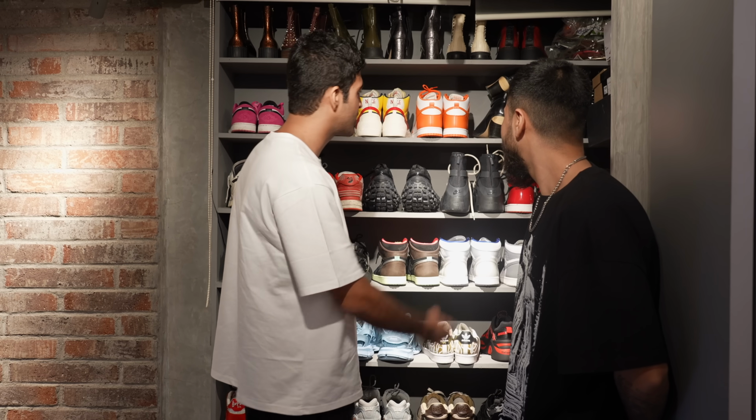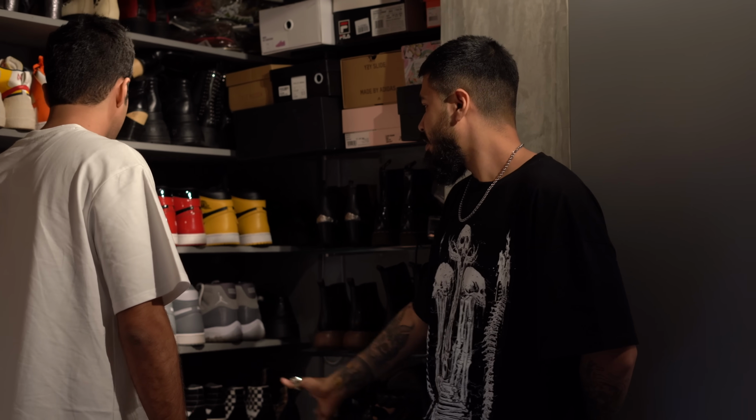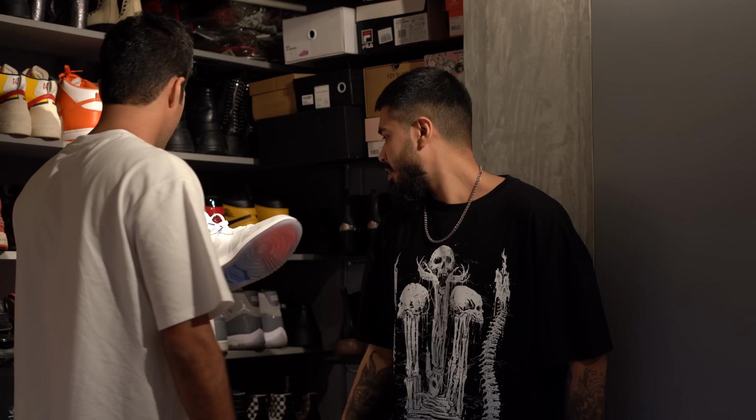I really like it. Especially since Fear of God won't collab with Nike anymore. True. I see some Jordan 1s. I mean, I'm not a big Jordan 1 fan, but I just like specific colors. Yeah. Like these, the Zooms. Beautiful shoes. I really like them.